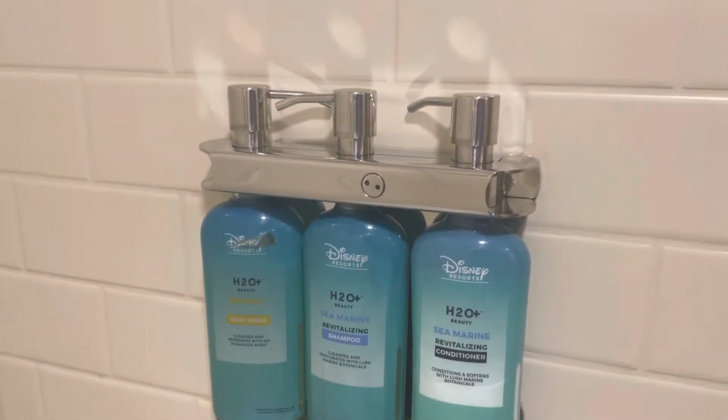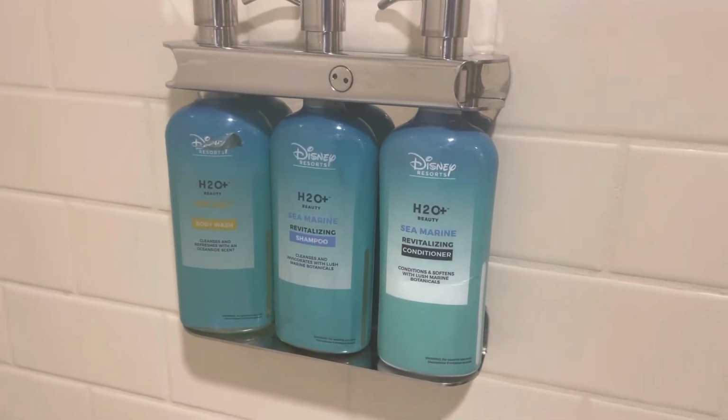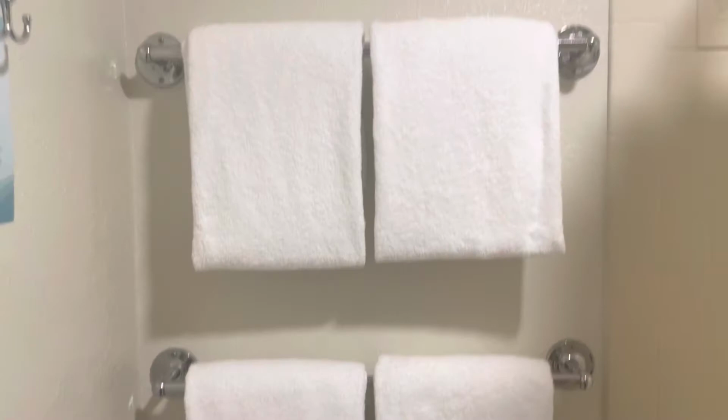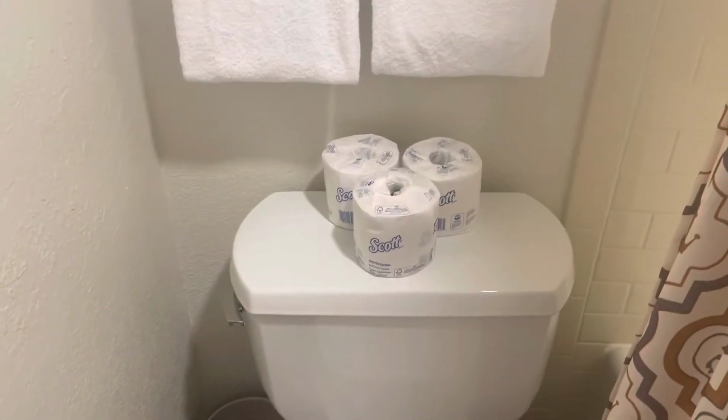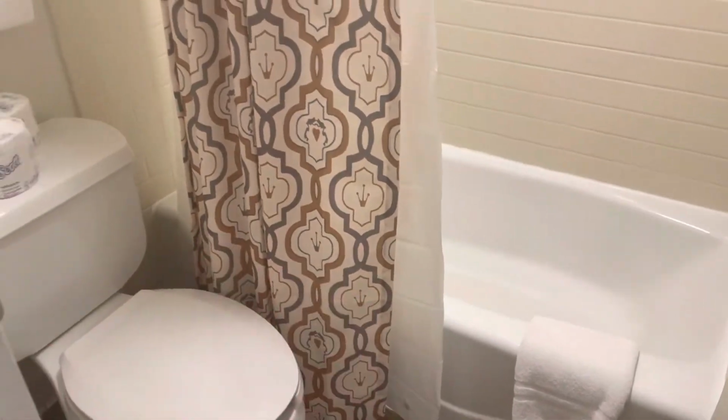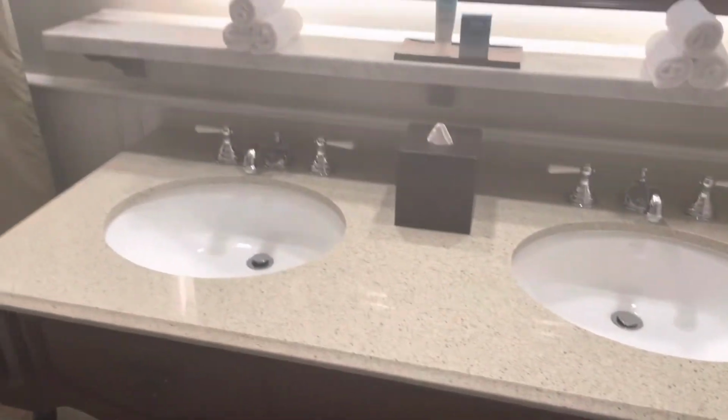Got all the H2O products. Like I said, they are locked in, but you've got all the H2O products there. I love having a little bench there, so you can sit like that with your legs inside the bathtub. Then you've got double layer shower curtain. Got a towel rack there, another little hook to hang your towels on. Toilet roll, extra toilet roll. Got your toilet, so that is your toilet and your bath together, but then your sink area is separate here, which is really large, like I said, with the mirror there. And then like I said, this does pull across.